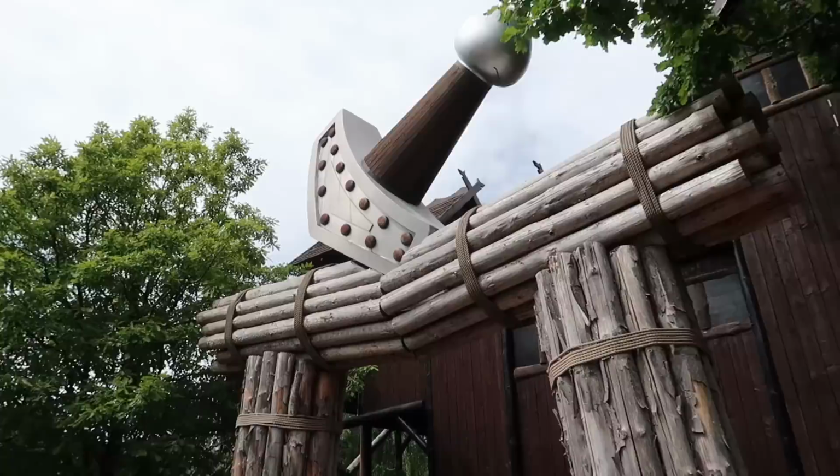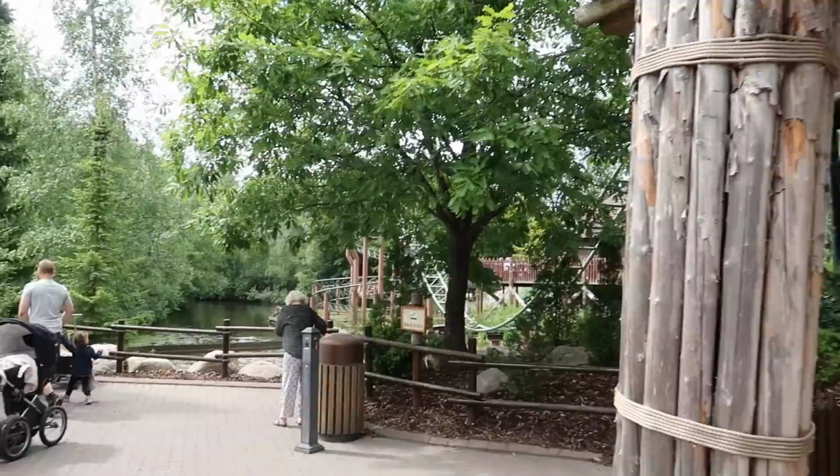Yeah, really liked it. Time for another coaster ride then now, right next door. We've made our way into the Viking themed area now for Thor's Hammer. Look at the canoes over there, Charlotte. There you go, just spotted the little canoes. Oh, we've got to do that.